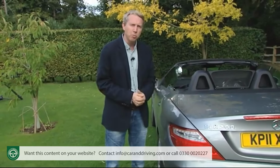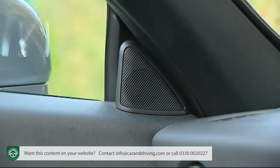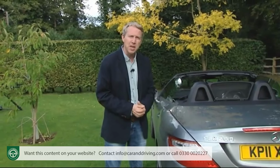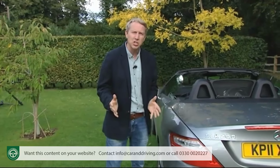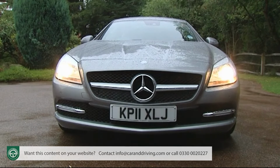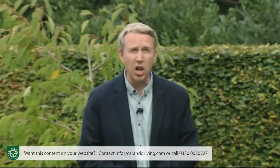Other nice to have optional items that I've got here include an 11 speaker surround sound stereo, a Becker MAP PILOT navigation system and an intelligent lighting system with 5 different lighting modes to suit ambient conditions and the road that you're on. Safety wise, this car is a class leader.